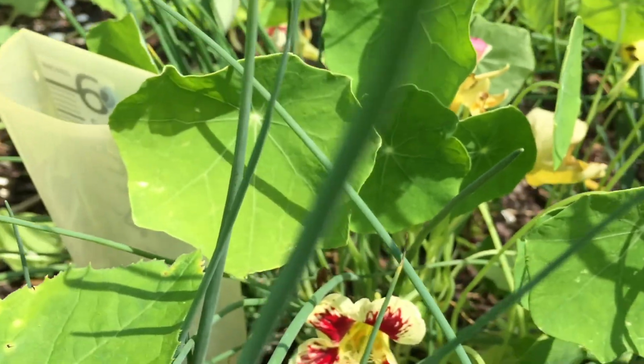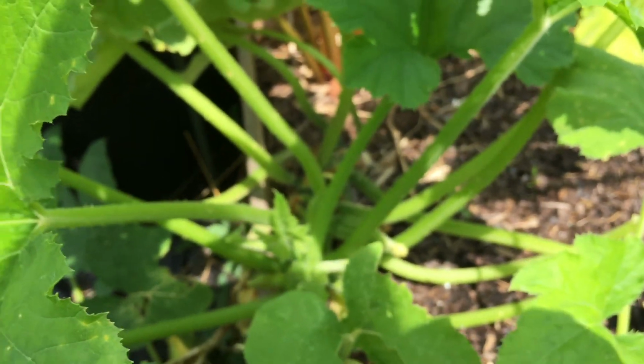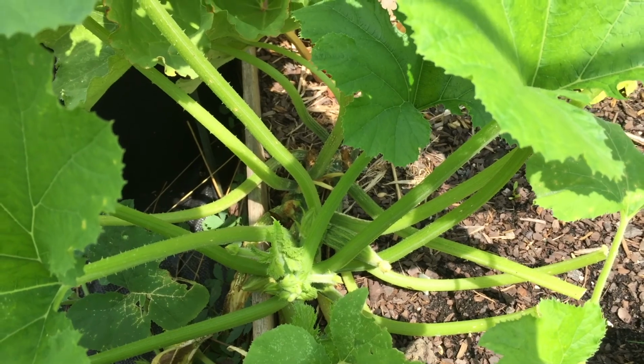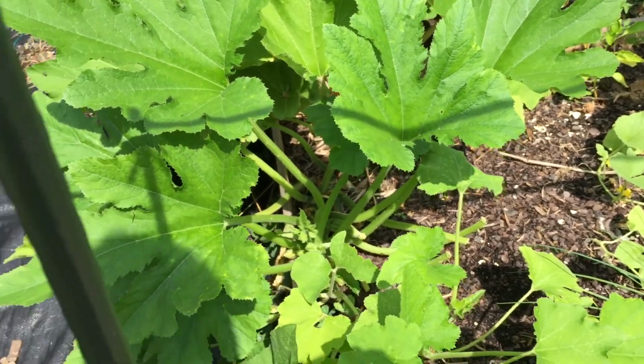This guy is still blooming, the nice nasturtium. I got a zucchini off of this earlier in the week, and it looks like I might get a couple more blooms. I cut back a couple leaves on that too, so the other zucchinis here can have some room.